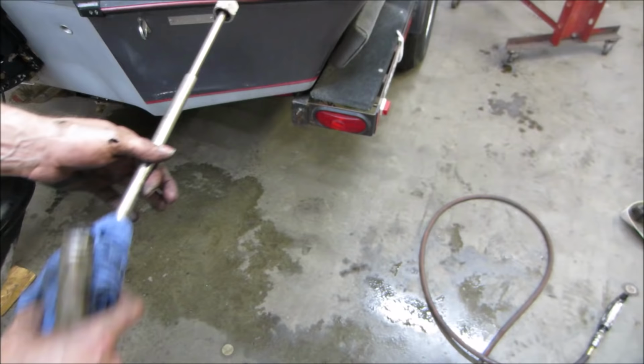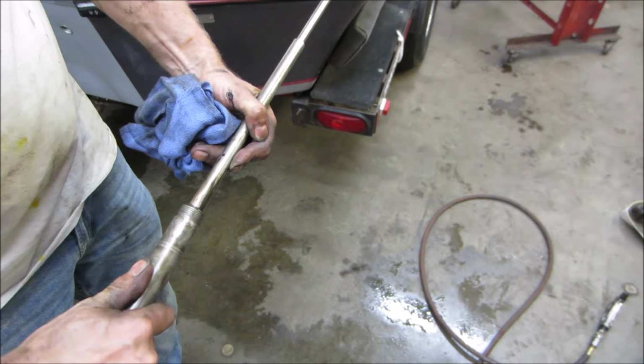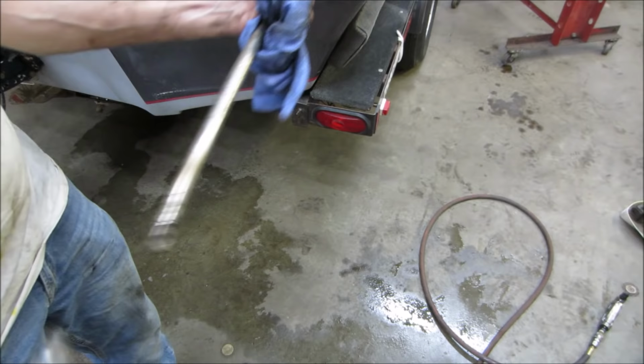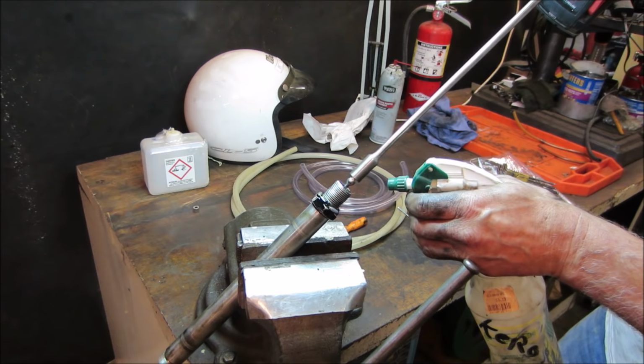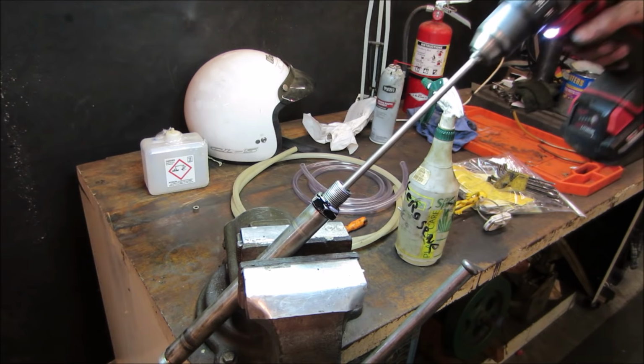Actually, about make it that far on the crappy side. Yeah, you can see all the crap that's in there. That's more like it. So I'm gonna work that the next 20 minutes.